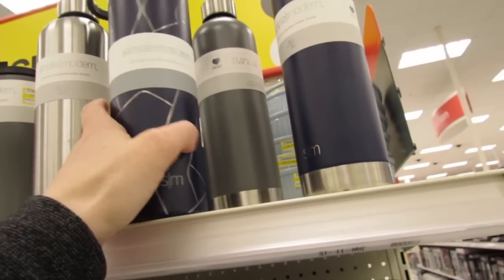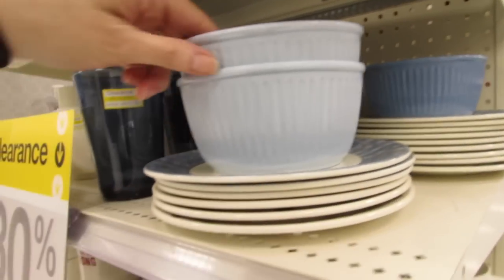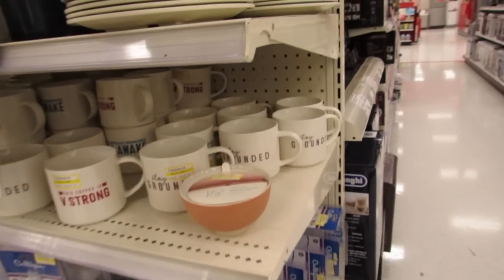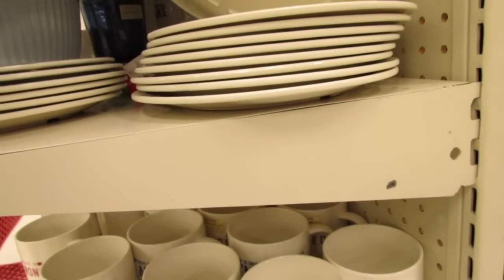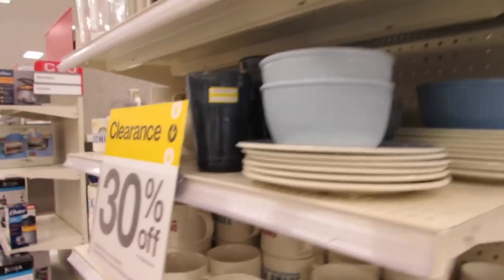This navy one is how much? I don't see a price tag on the navy ones. I thought this was gonna be glass, but it's not, it's plastic for $2.08. And then we have some smaller ones down here. And these are also plastic, but I don't see a price. They also have a darker blue. And some 98-cent melamine plates. They're salad plates by Threshold.